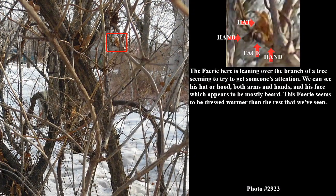The fairy here is leaning over the branch of a tree, seeming to try to get someone's attention. We can see his hat or hood, both arms and hands, and his face, which appears to be mostly beard. This fairy seems to be dressed warmer than the rest that we've seen.